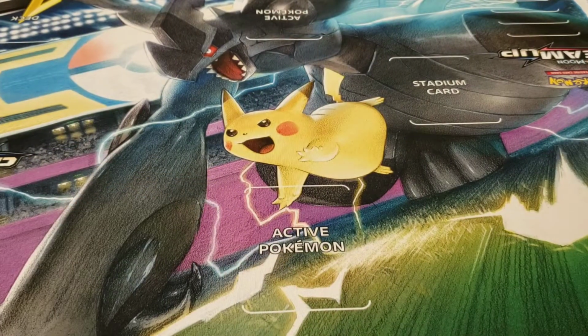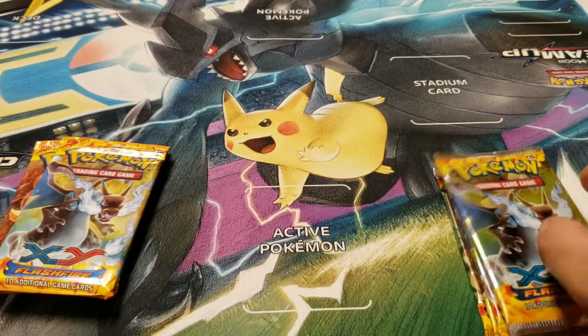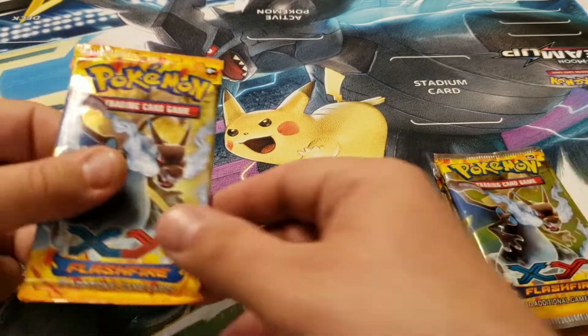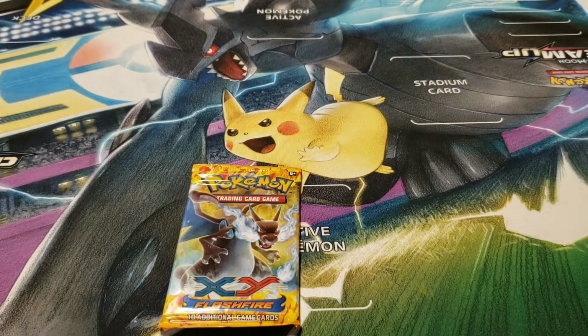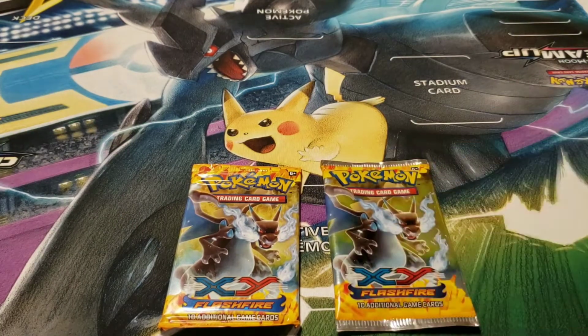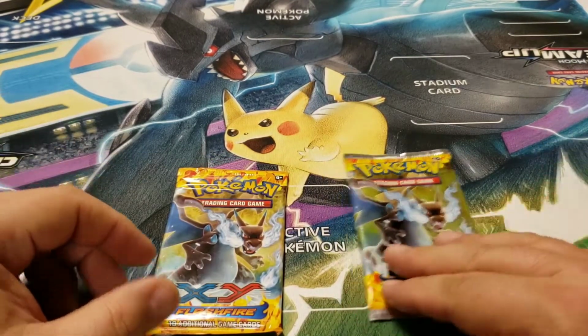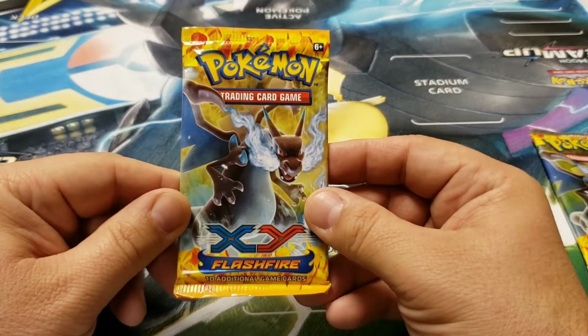Now that I know which of my Pokemon packs are real and which ones are obviously fake, let's go ahead and open one. We're going to open an authentic Flash Fire pack right next to a completely fake Flash Fire pack. And I'm going to use Shiny Charizard as an example. So first of all, I'm going to put this one off to the side. Here we go, X and Y Flash Fire.